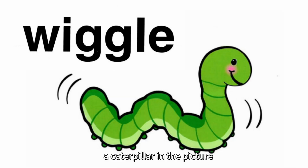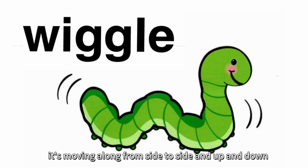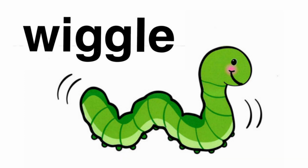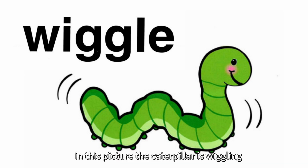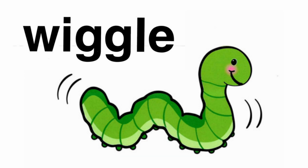Wiggle. A caterpillar in the picture. It's moving along from side to side and up and down. It is wiggling. Some animals wiggle when they move from place to place. In this picture, the caterpillar is wiggling.